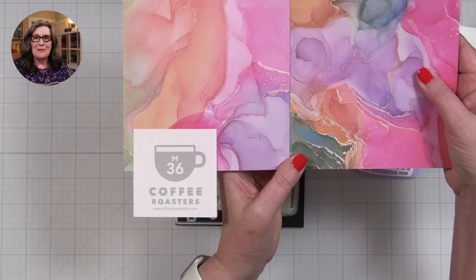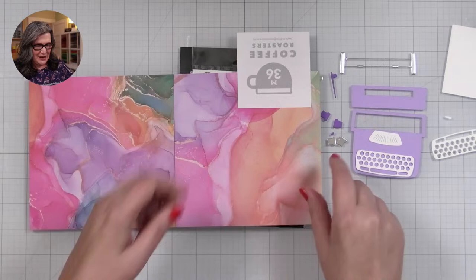Okay. I pulled this out because I really love this paper. And I think I am going to incorporate this somehow into this card.